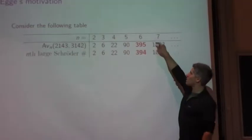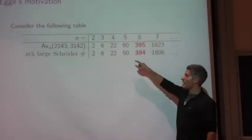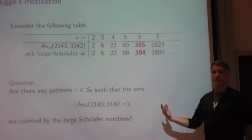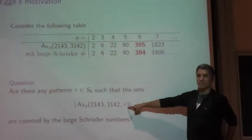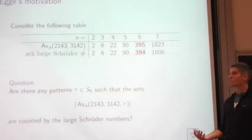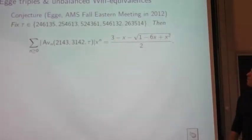I mean, is there something we can do to this sequence to make it this? In other words, can I add, let me just put the slide up, is there a pattern of length 6, because that's the first place it differs, that I can add to this such that the result is counted by the large Schroder numbers? So this question, this was not my question, but this was a question of Eric Egge, who conjectured back at the AMS fall meeting a few years ago.